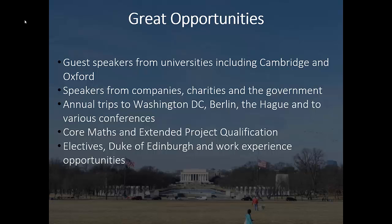So our sixth form students can choose to either take part in an elective or run an elective for the lower school students. In the past, our sixth formers have run very successful art clubs and debating clubs. We also run Duke of Edinburgh, and we have a strong work experience opportunity where our careers facilitator supports students in gaining that work experience.